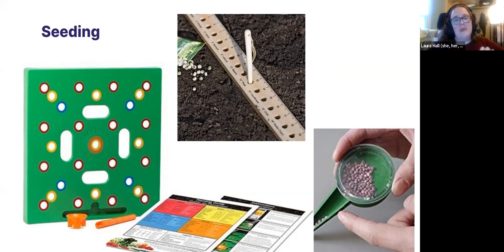So it helps you lay out your plot and know how far to put things apart. Similarly, there's also a picture of the Intervail. The company Intervail makes a seeding ruler, just a very simple wooden ruler with garden measurements written on it. For example, peas are at 12 inches, beans are at 12 inches, lettuce is at 8 inches. So you can use this ruler. It's got holes in it, and it comes with a poking stick to poke in your seeds.